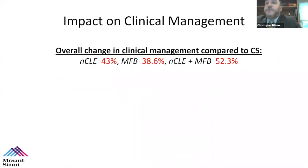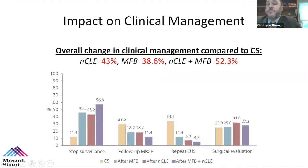So the real crux of this study was, what is the overall impact of these findings? When we looked at the outcomes, we saw that nCLE findings would have resulted in a change in clinical management 43% of the time, MFB 39% of the time, and the combination 52% of the time. Again, these are all statistically similar, with no statistical difference.